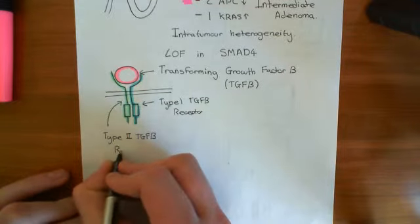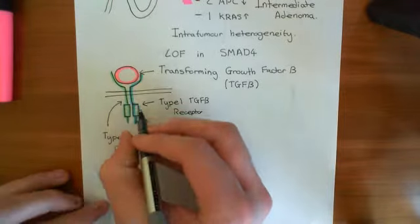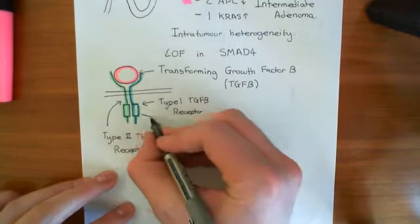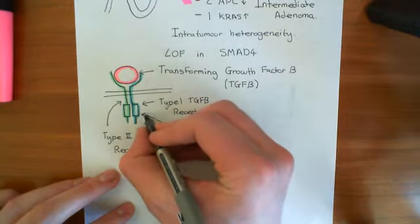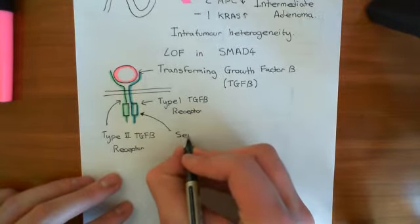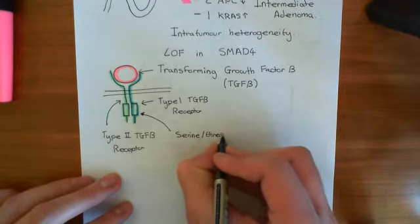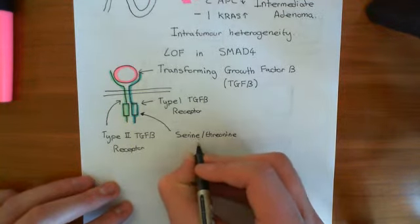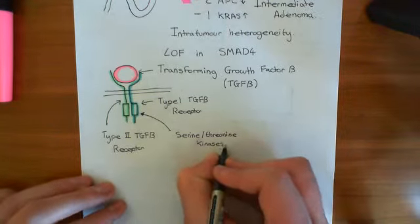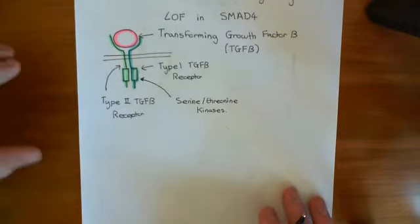Okay, right, so the domains that I've drawn on the intracellular aspect of these 2 receptors, those are serine-threonine kinase domains. So they add phosphate groups onto serine and threonine residues. So these are serine-threonine kinases. Okay, so let me just remind you of the structure of a serine and a threonine amino acid residue.